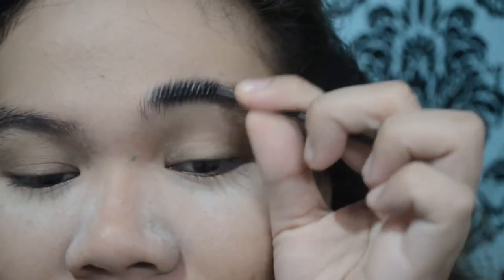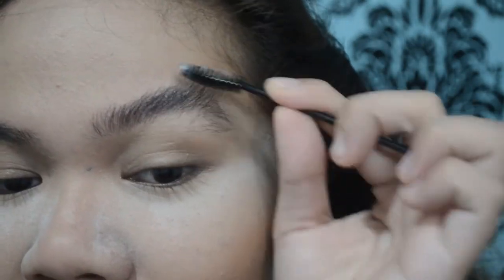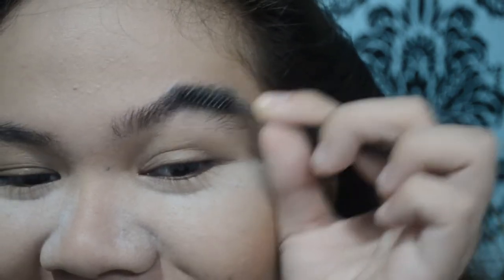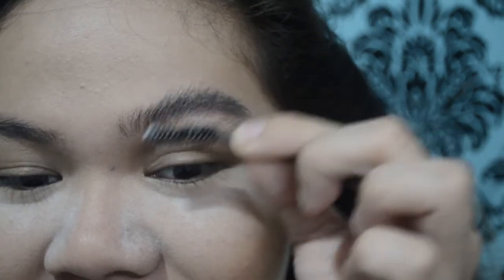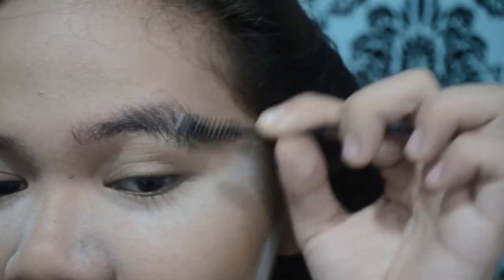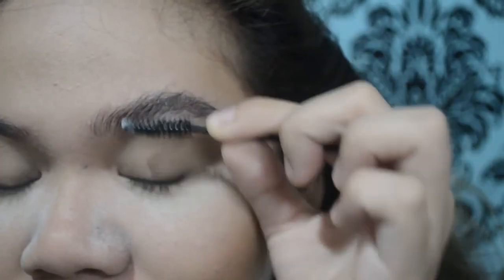Oh my god, this is so exciting. So then, you're just gonna brush it. Brush it. Excuse my bushy brows. Then brush it downwards. Then basta brush it, and then pag satisfied na kayo, then you're just gonna form it.